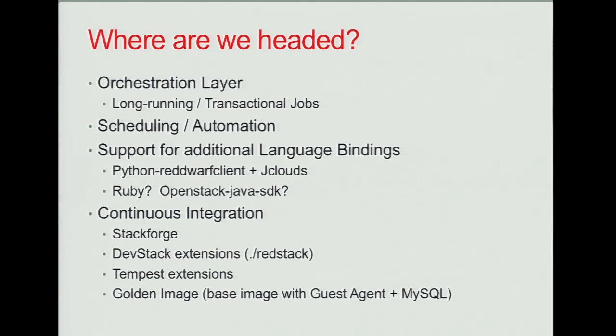CI. Back at the last summit, I think, StackForge was informally or formally launched. We want to put some effort into getting Red Dwarf into StackForge. We want it to actually be part of the OpenStack CI process. What that means is we probably would have to do things like write DevStack extensions, and Rackspace has actually started some of this work with what they're calling RedStack. The other thing is Tempest. We want to make sure that our tests are run along with the rest of OpenStack. We want to test Red Dwarf with the tip of Nova, with the tip of Glance, with the tip of Swift.